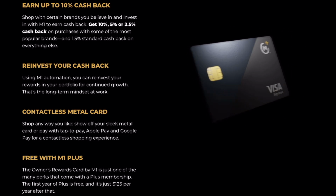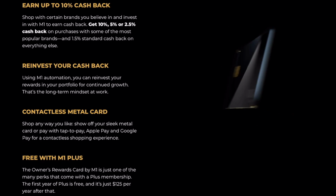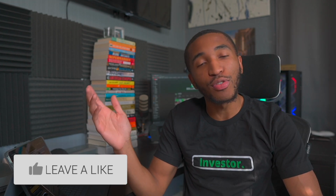ETFs do not count. So if you're invested in ETFs with M1 Finance, they simply do not count towards that, and you'll only earn 1.5% cash back. And we may see some more companies or categories added or removed over time. We simply don't know just yet, but this is the list of what we have right now. So that is the gist of the M1 Owners Rewards credit card.